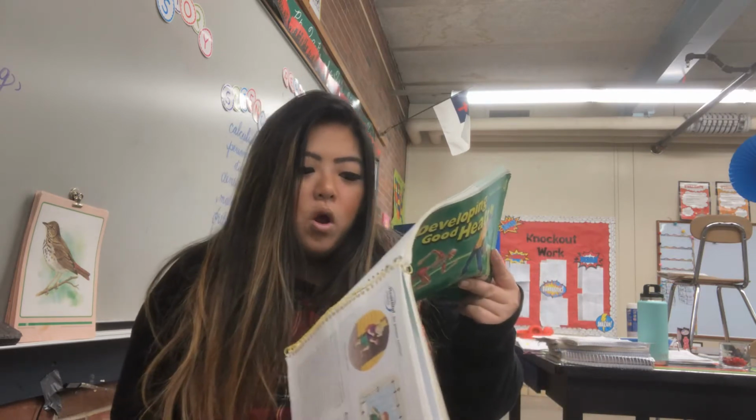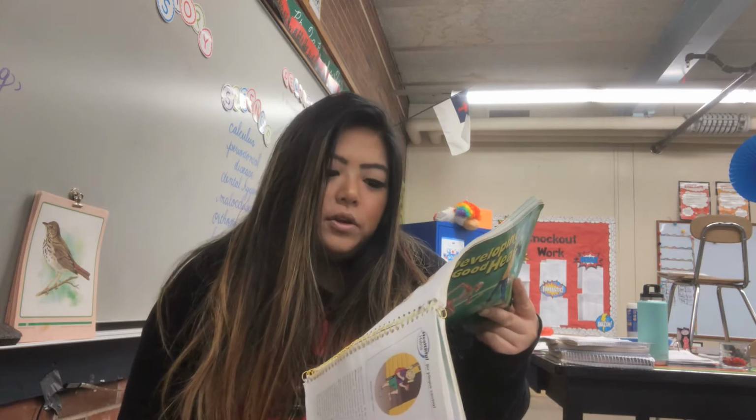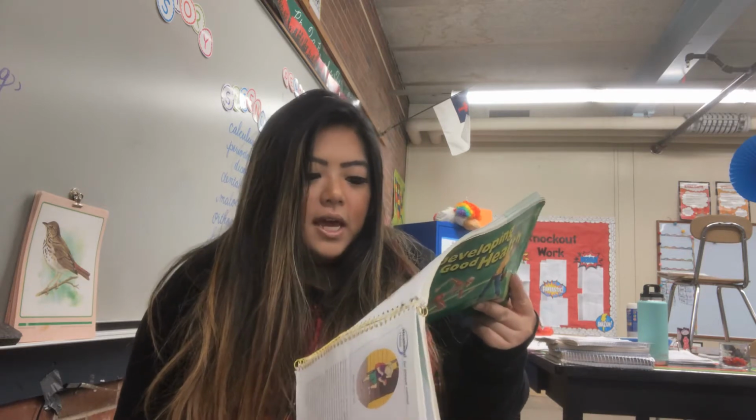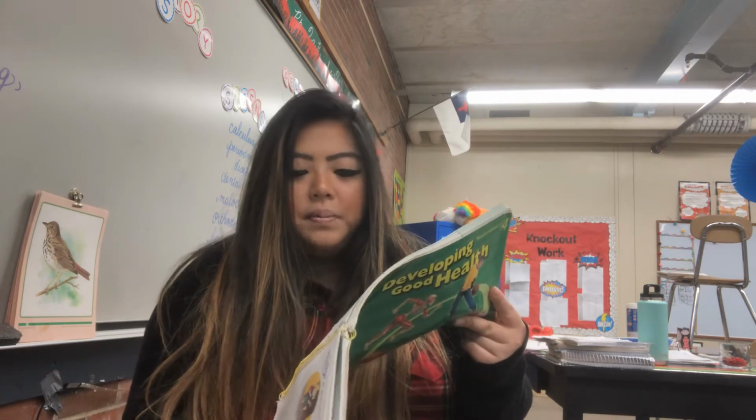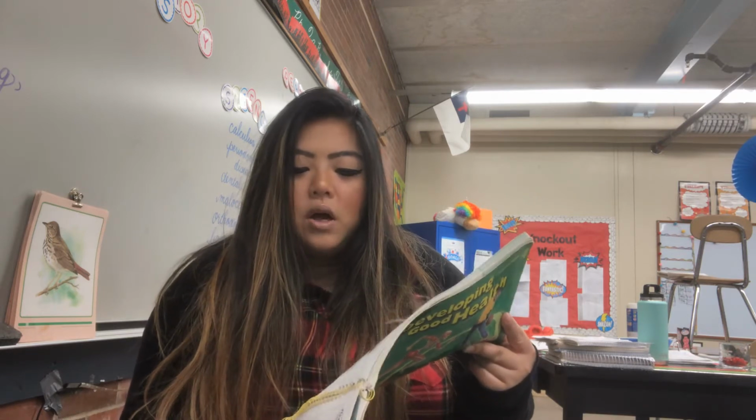Buildup of plaque. Plaque is even more harmful when it is allowed to remain on your teeth for 24 hours. If you do not remove plaque by daily brushing and flossing, the plaque builds up and forms a hard deposit called calculus or tartar. That's funny, we think calculus is a hard math class, but it's also the hardened plaque on your teeth.